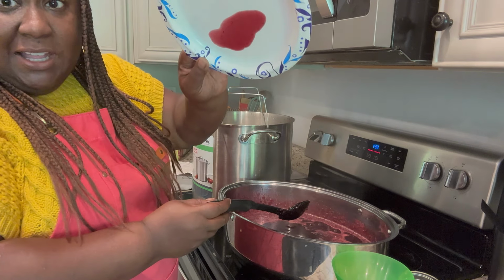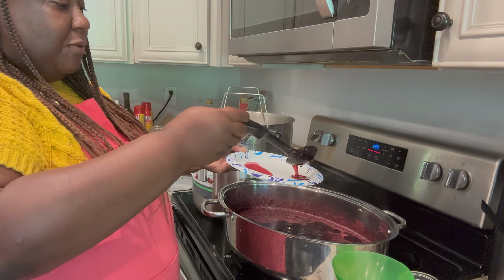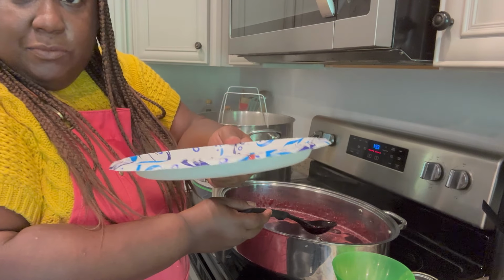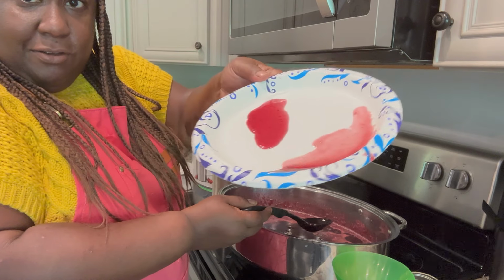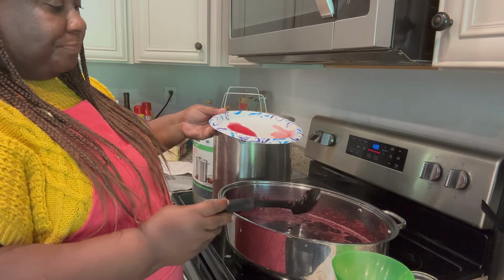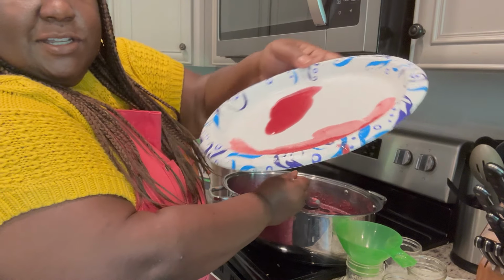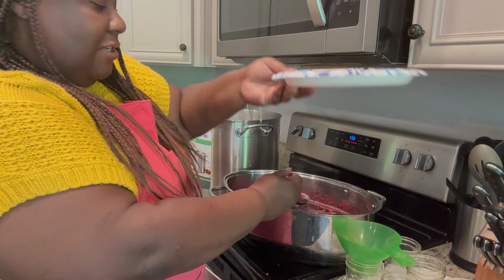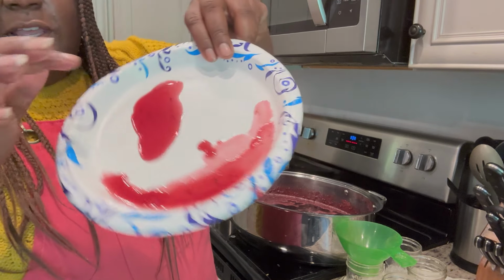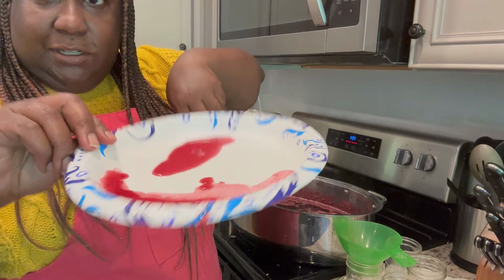You can see that the jelly is set. This was the same thing. All I did was put it on a plate like that. You can see how it's running around. I put it in the freezer for like 2 minutes and it's set. Hopefully you can see this. You can see that it's already starting to set, and it's only been a minute. You can see it's no longer running. If I was to press that there, you can see it's no longer running.